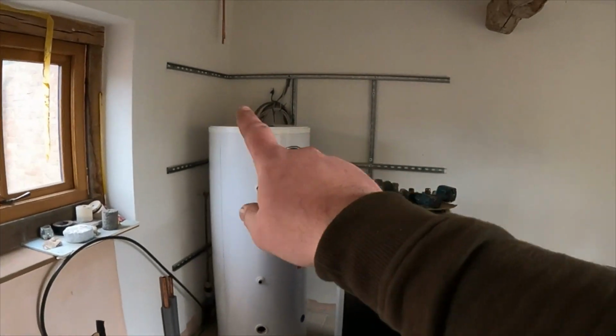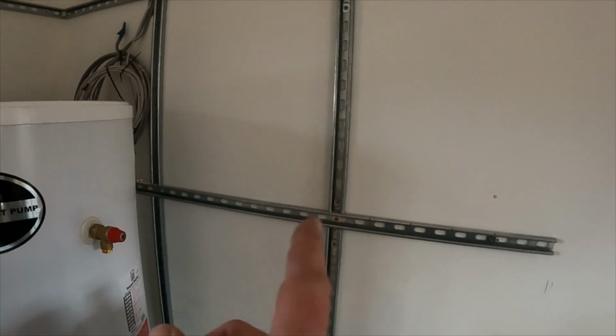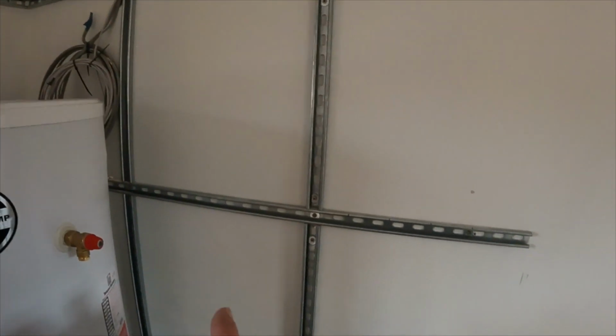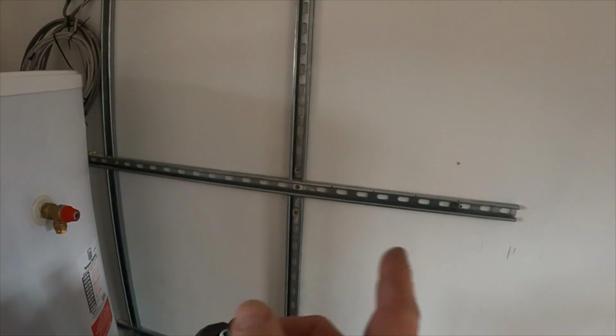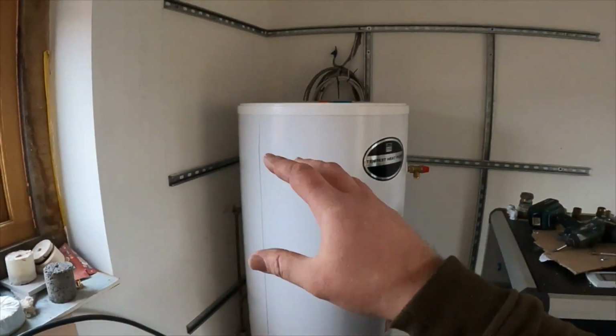He's getting all the trunking on, because as we all know, the key with this is getting all your clip stuff in place. If you get all this trunking and conduit and whatnot in, you can get your clips in, and it just makes life a hell of a lot easier. It's just planning it all out.